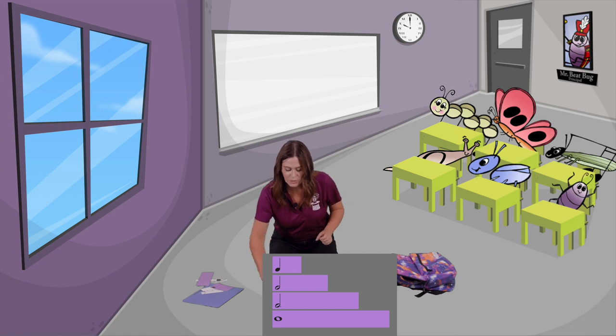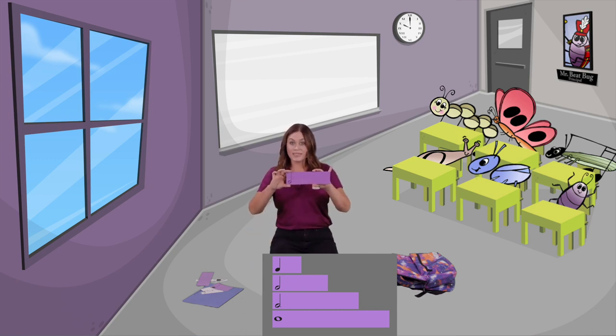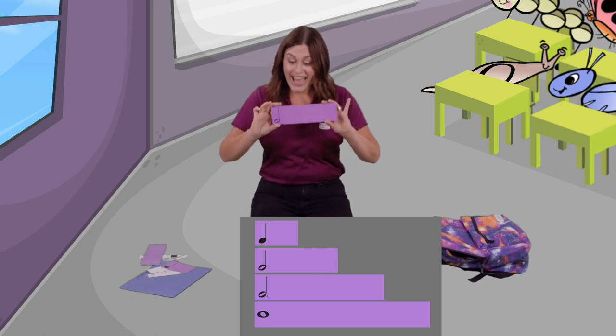A bug is a quarter note. It gets one, one. What about my next note? Did you hear what its name was? A slug is a half note. It gets two. It has a little more work to do. I can tell it looks like my slug because its body isn't colored in, but notice it also has one of those stems on the side of it.